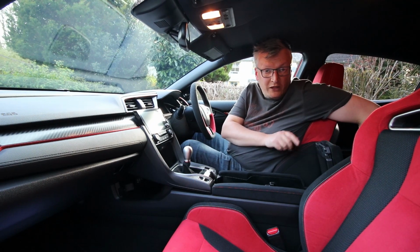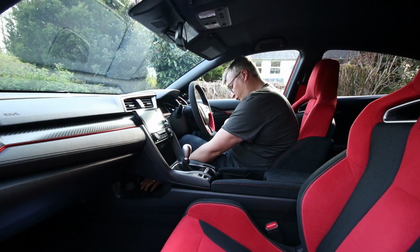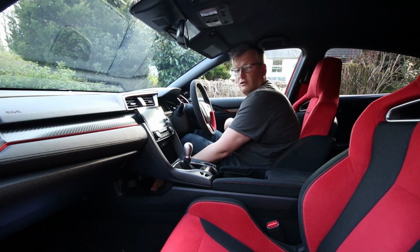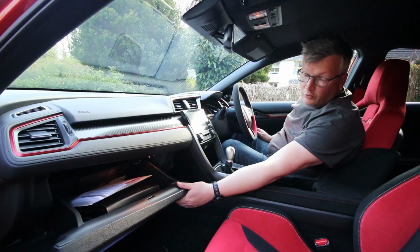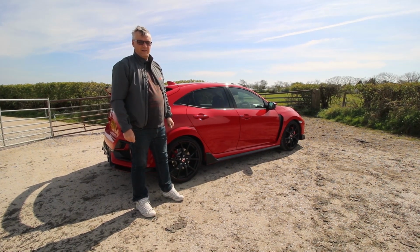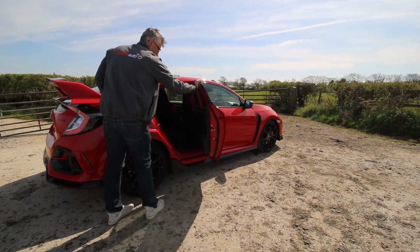There's also a USB in here as well. I've got an HDMI down here and also a USB for the media. And decent storage area too. Relatively decent size. Let's see what it's like to get in the back.